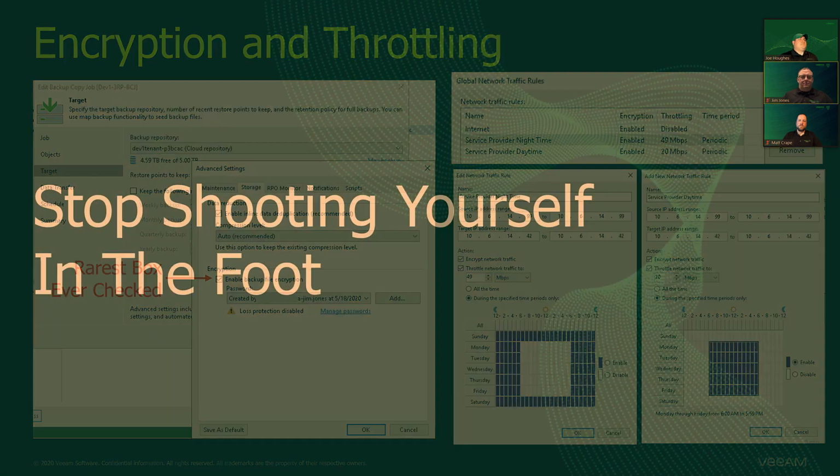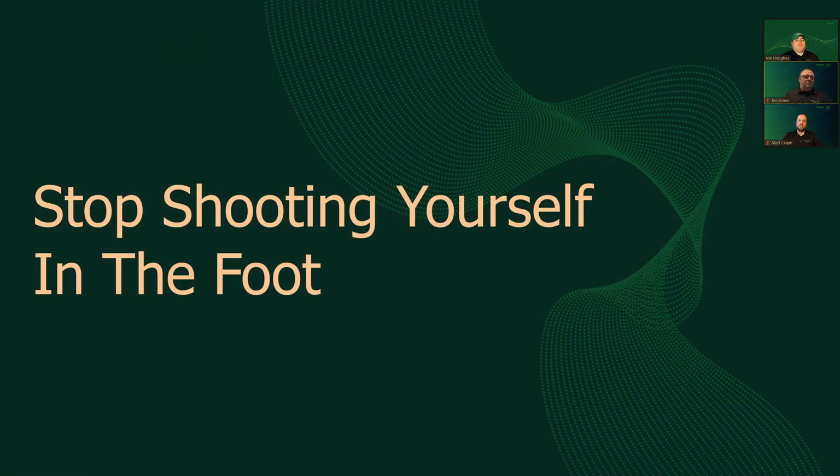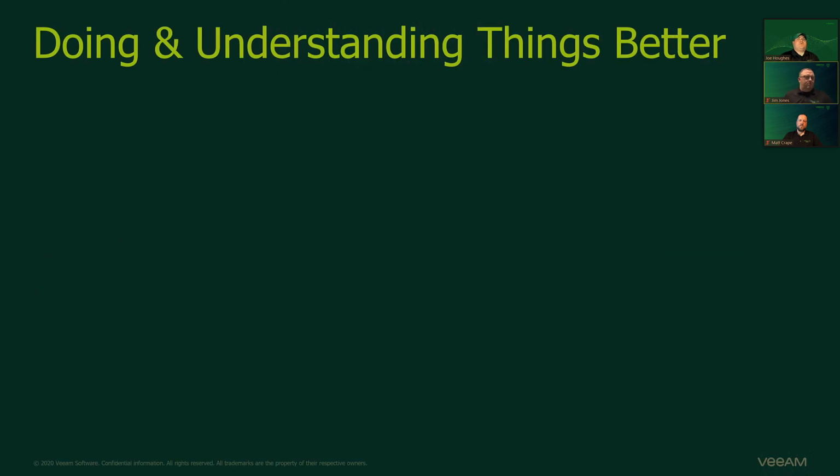Sure. So one of the next sections we want to dig into here is, stop shooting yourself in the foot. These are some typically pretty easy practices that you put into your environment to actually get a lot better performance out of even an existing Veeam design, sometimes by just making some fairly simple changes, either in the way that you're managing these things or just operating your environment. So one thing is doing and understanding things better, right?